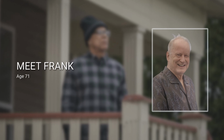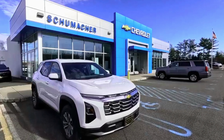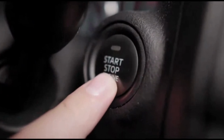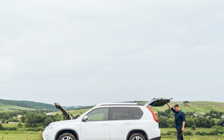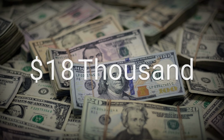My neighbor Frank is 71 years old. 2 herniated discs, a bad left knee, and a stubbornness about buying cars that rivals his stubbornness about everything else. Last year he called me because he needed a used SUV that would not destroy his back getting in and out, would not destroy his wallet keeping it running, and would not leave him stranded on the side of the road. His budget was $18,000.